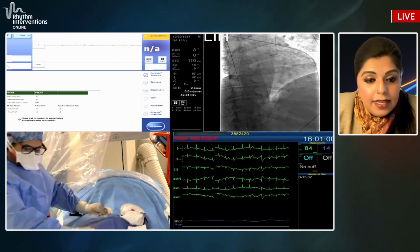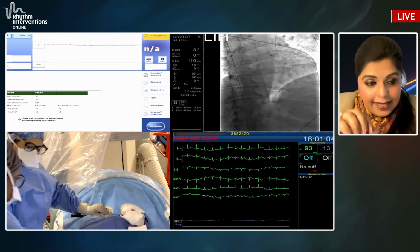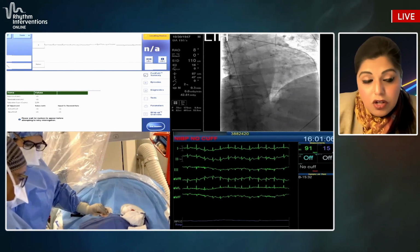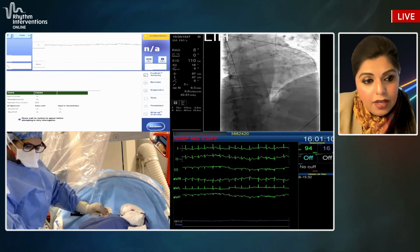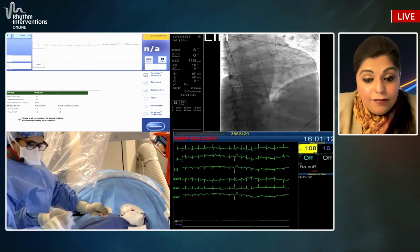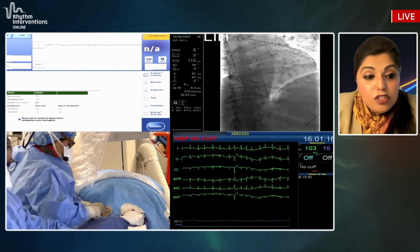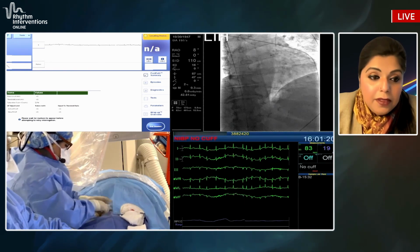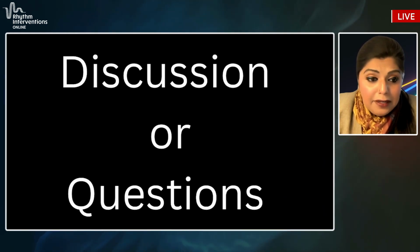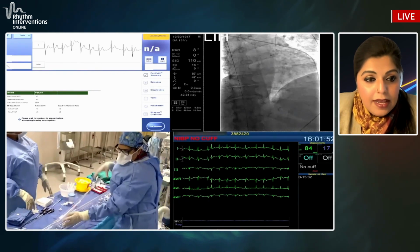So once the wire is in, you can either serially dilate the access point, or I use what's called the Cone's dilator. The Cone's dilator is a taper dilator, and I only have to use one dilator, so you don't have to keep going back and forth. So this is a 20 French Cone's taper dilator. What I usually do is I'll put the dilator in place, and I'll get everything prepped.